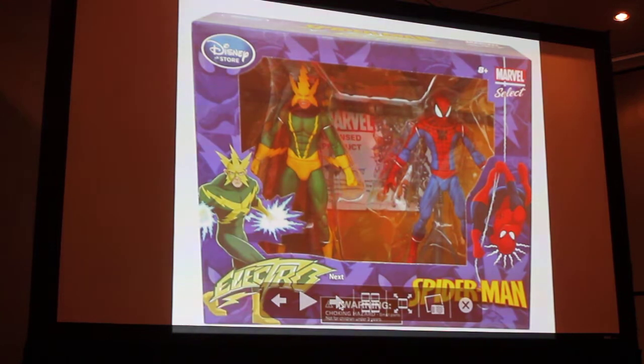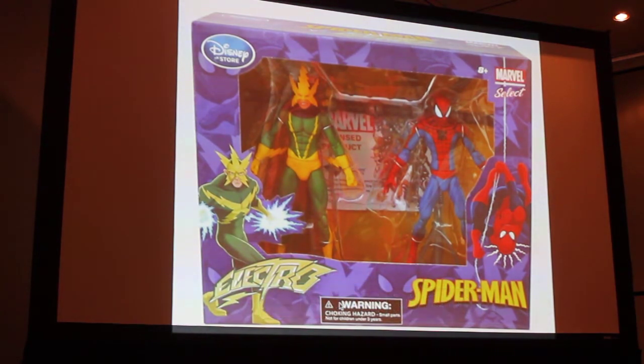We also have an exclusive two-pack on sale at the Disney Store, Electro vs. Spider-Man. So if you can, check that out and see some more pictures of them online. We don't have them here, in case you're wondering.